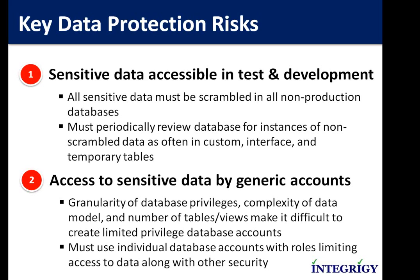In a recent review we did of an HR system, they were scrambling 3 different tables. We did our assessment. We have some tools that can actually search for things like Social Security numbers. We found they had 53 different tables with Social Security numbers in them. That's very different from what they thought they had, because it's in a lot of different interface tables and some customizations, things like that, that all require Social Security numbers. So you have to do a very careful review when they say they're scrambling. Are they scrambling it at every single point?